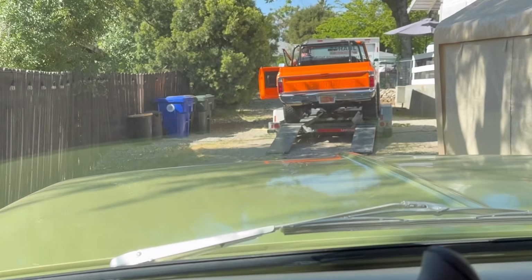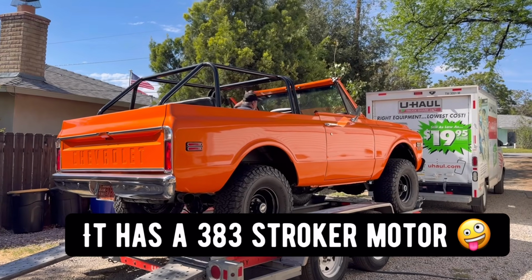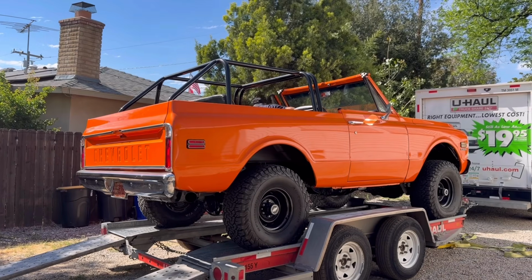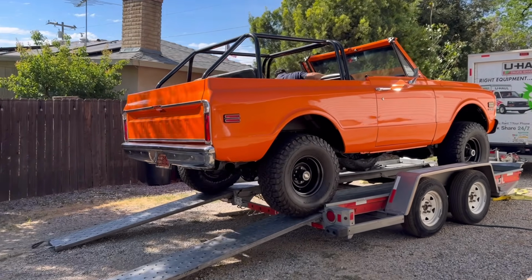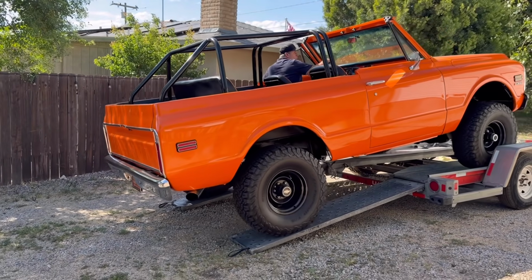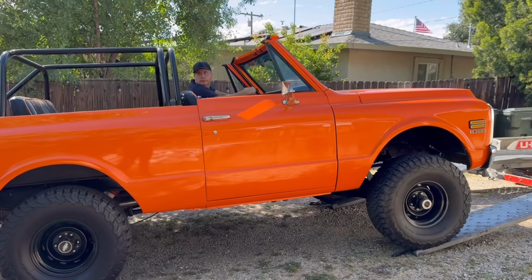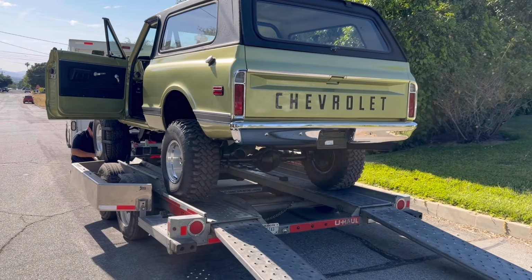All right, so we're doing the Great Blazer switch right now. That's the new beast. So here we go. I'll show you guys in a minute. So this one's just a little bit wider than the orange one, but Wayne made it fit.